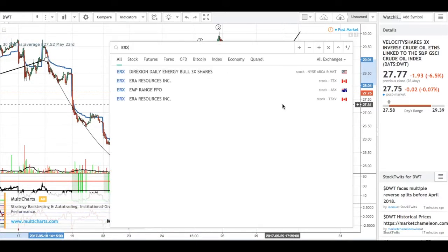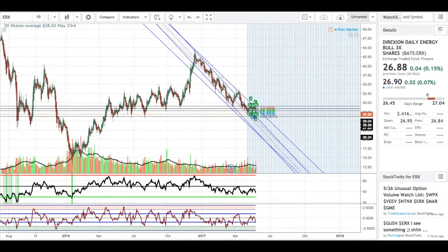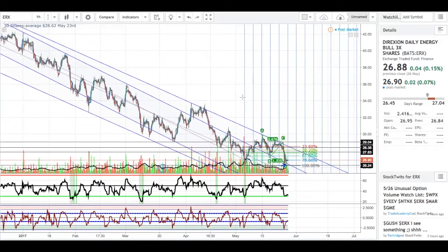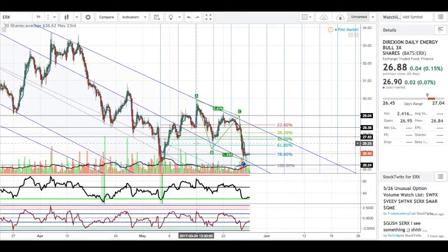Let's go to ERX, energy. Let's go to the daily chart. Pretty complicated. The important thing to note is that we are in this long-term downtrend right here. Got a bigger channel and a smaller channel. Smaller channel captures about 80% of the price action. Bigger channel captures 100% of the price action. We have yet to break out above this upper channel and hold that for 3 days.